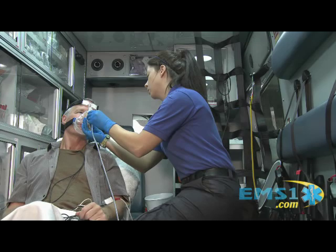You know, CPAP is truly becoming the standard of care. Not only does it help the alveoli to diffuse more oxygen, but it also increases intrathoracic pressure, which in turn will increase the patient's cardiac output.